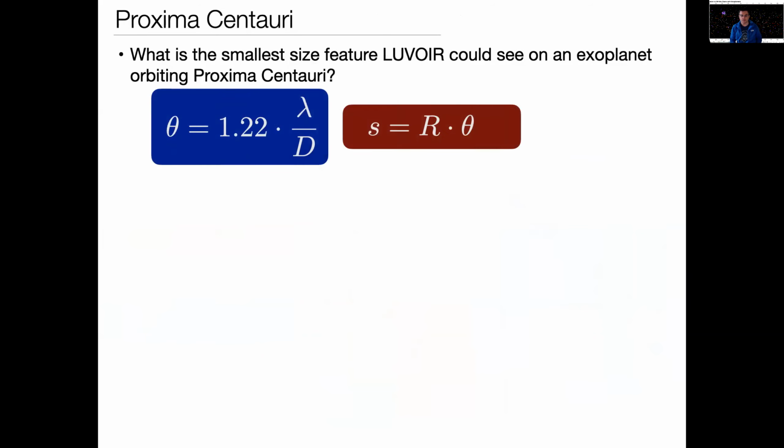So how does it work? Let's start with the two formulas. Remember, one is the angular resolution theta that our telescope can measure. That's the blue box, and it depends on the diameter of the telescope d and the wavelength lambda. The other, the red box, is the angular size of an object in the sky based on the physical separation s and the distance away r.